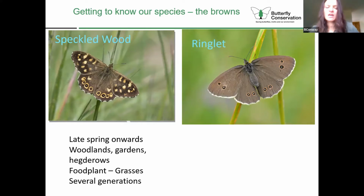The speckled wood comes from late spring onwards. They like woodlands, gardens, hedgerows. It's one of the butterflies you'd see if you were out on a local walk, going along your roads and enjoying the hedgerows. Its food plant is grasses, and it can have several generations in a year. So the adults can emerge, mate, lay eggs, and then go through the life cycle and do that again 2 or 3 times in a year, potentially depending upon the weather.